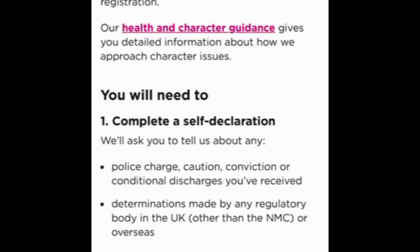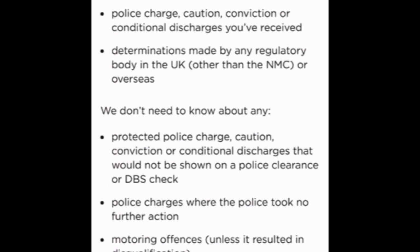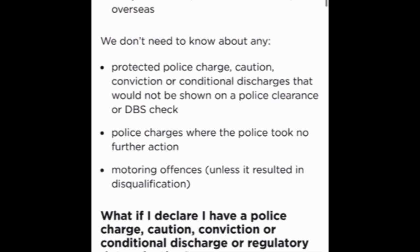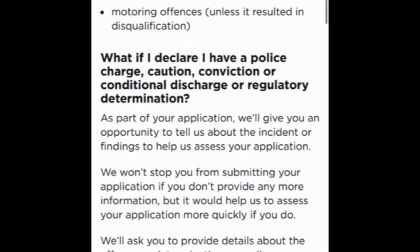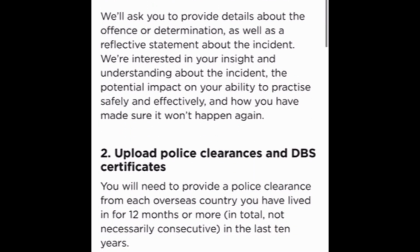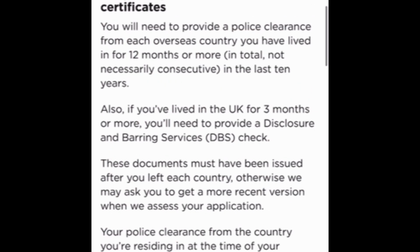Why do we ask for evidence? Because obviously they want to see if you are the right person making the application. You also need a police clearance certificate. They say we don't need to know about any protected police charge, caution, conviction, or conditional charges that would not be shown on a police clearance or DBS, or police charges where the police took no action. All right, so they just want to get a police clearance certificate from you.